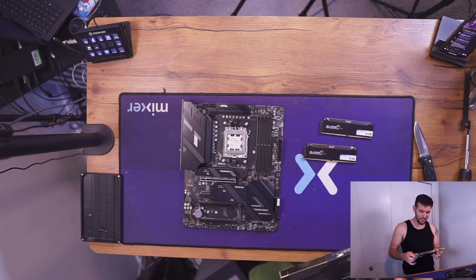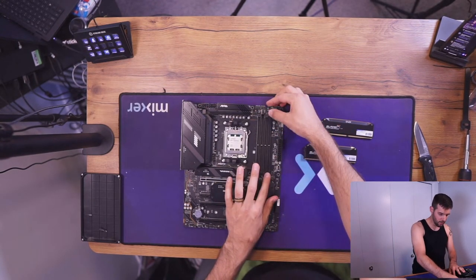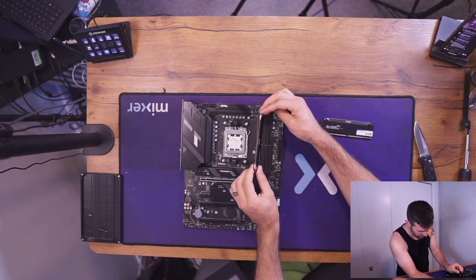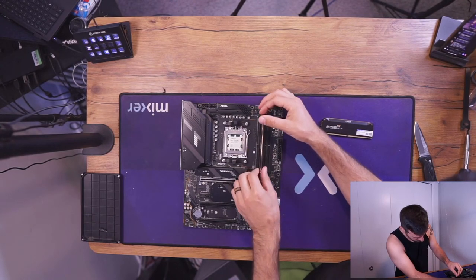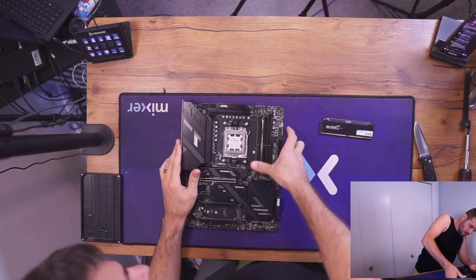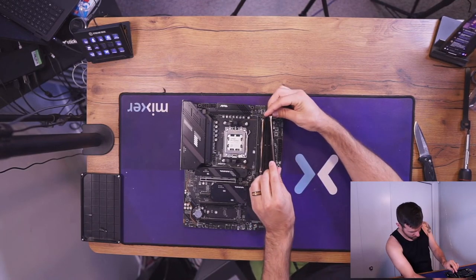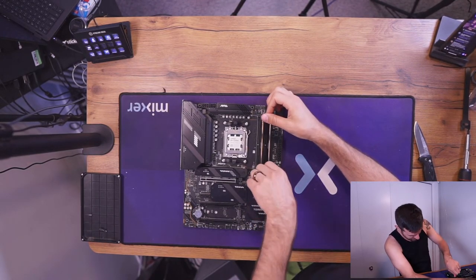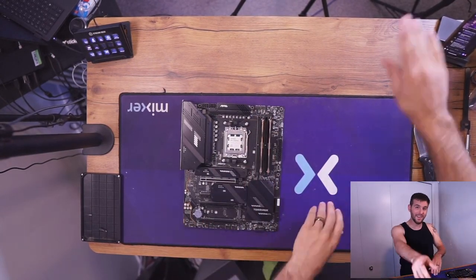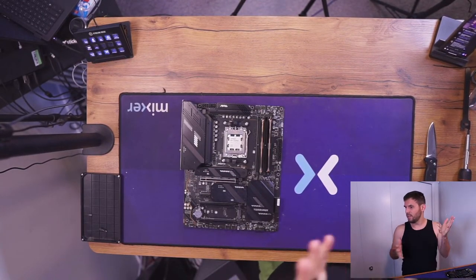The CPU in here is a 7800X3D. It's got that nice big 3D L3 cache, which has been proven to be great for gaming performance. It does mean there's slightly slower clock speeds on the X3D chips, but that cache seems to make up for it. I'm not really smart enough to know exactly what all that cache does to get you better gaming performance, but I know that it works. And that's really all that matters, right?